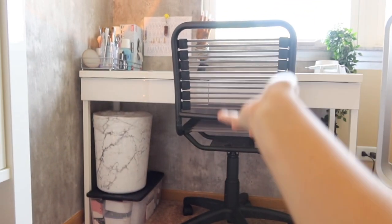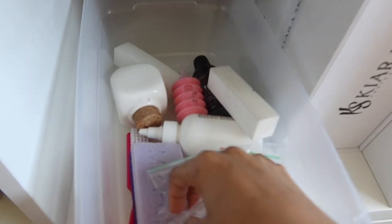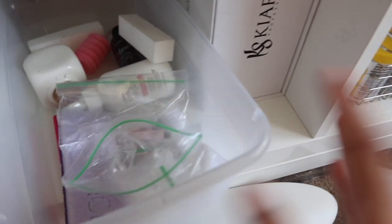I will just put anything that I need from my desk, because obviously I won't be doing my nails at my desk. I'll be doing it on the floor. I just grab everything that I need, or if I wanted to go into another room or travel and do it somewhere else, or do somebody else's nails, I would just put all the nail stuff in here so I don't have to keep making trips, going back and forth, up and down, grabbing it, all that stuff.